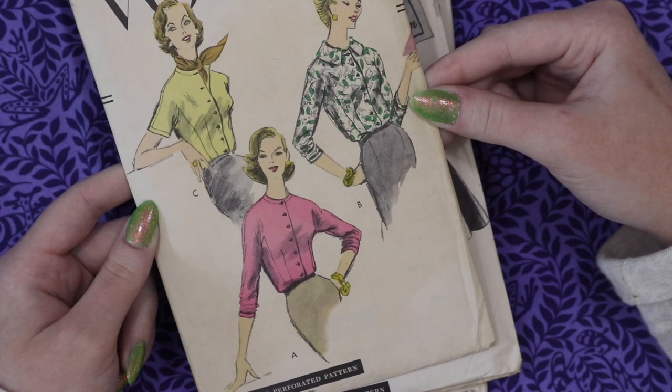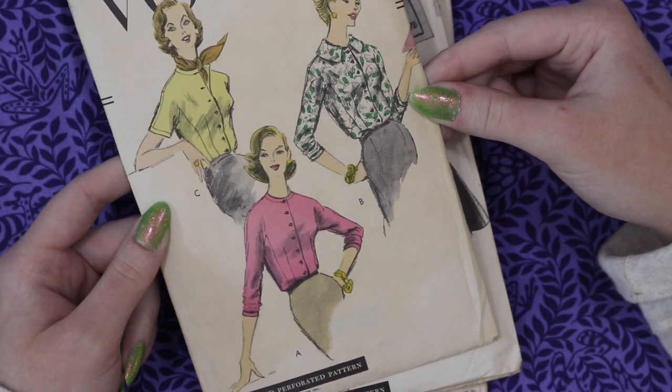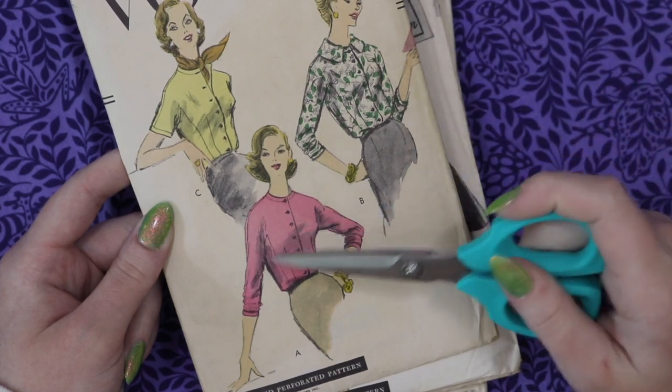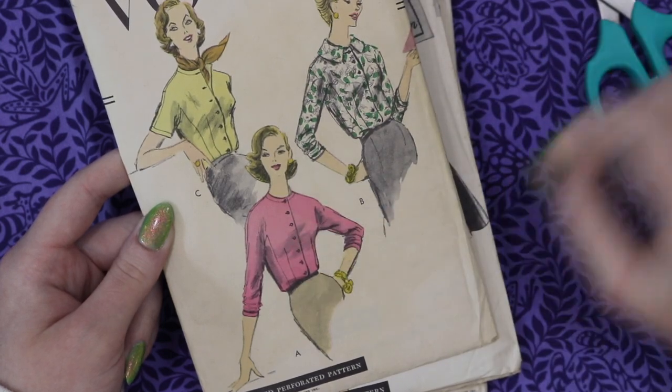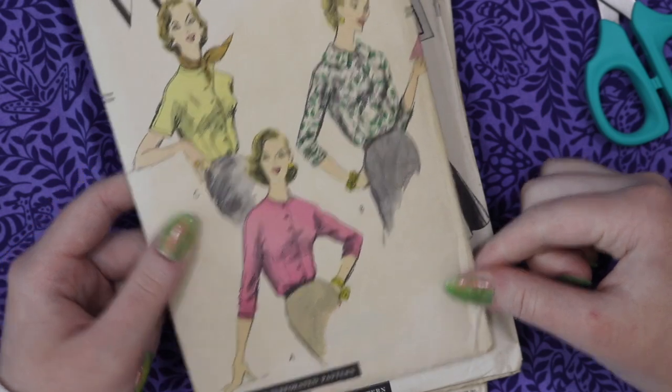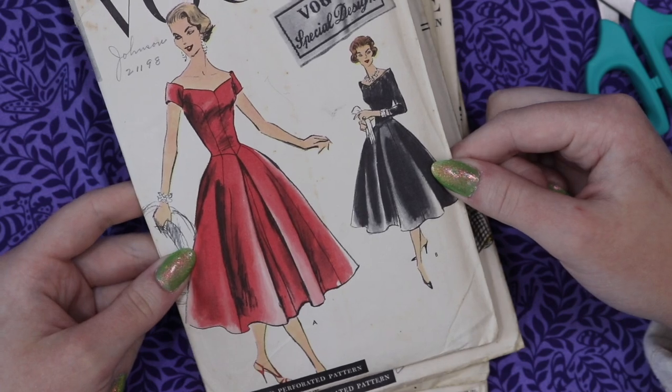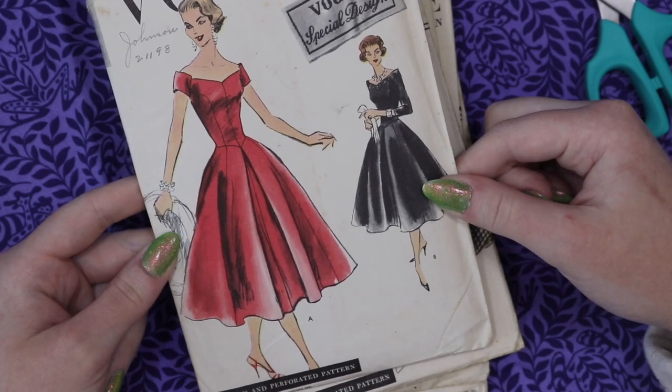These are for some button-down blouses with or without collars, and again, these all have that shoulder seam that extends into the sleeves so you can customize the fit. This also has a play on princess seams and darts under the bust to fit it further. This is a size 14 for a 34-inch bust for 1956. This is a special design and this feels factory folded.